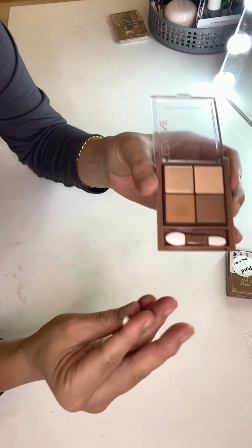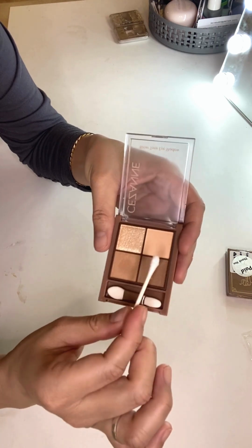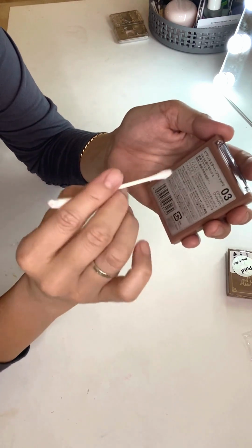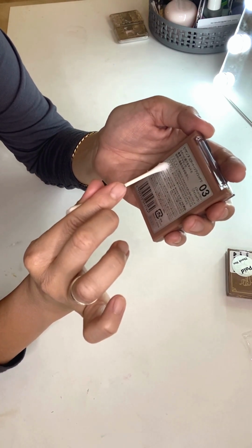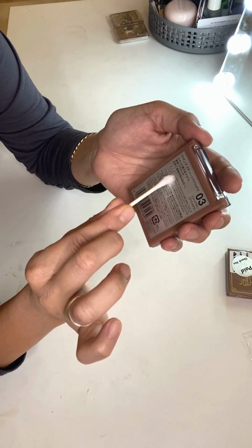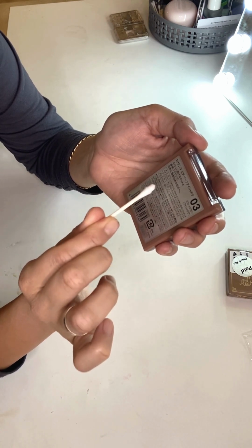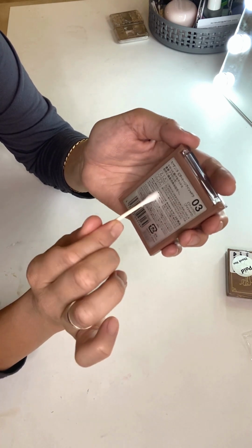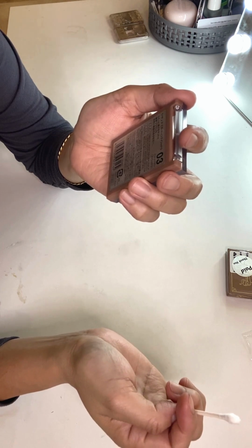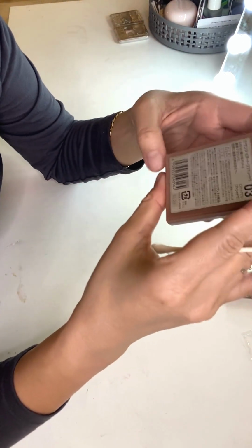Today I prepared a Q-tip so I can try the colors. First of all, let me try the lightest color, which is this one. Let's see what color it is. A color, lame. B color, matte. C color, matte. D color, matte. So I guess B, C, and D are all matte. A is a glitter. Lame. I wasn't sure what lame is. I guess it's just glitter.